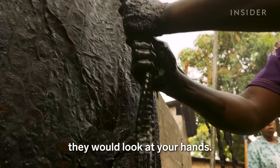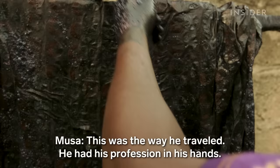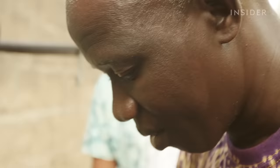Musa's father would travel from country to country selling his tie-dyed fabrics. Musa wants to pass on the skill like his ancestors did.